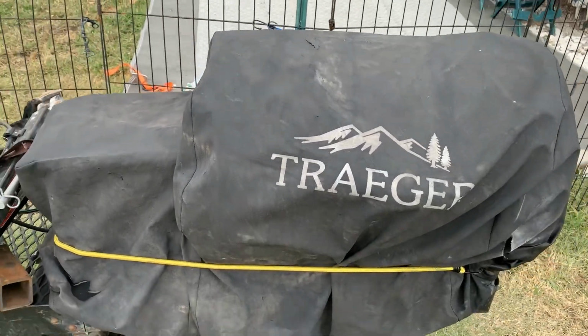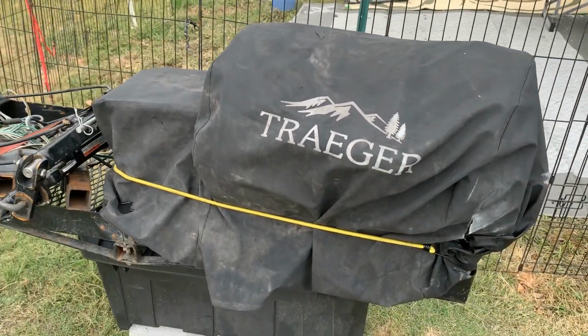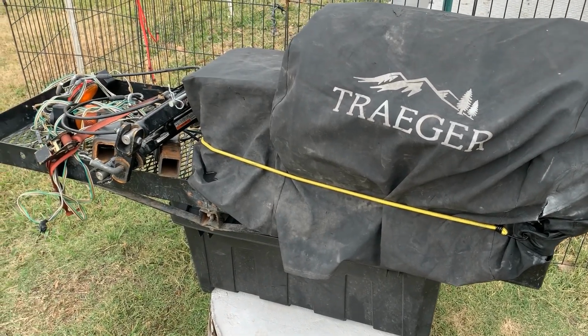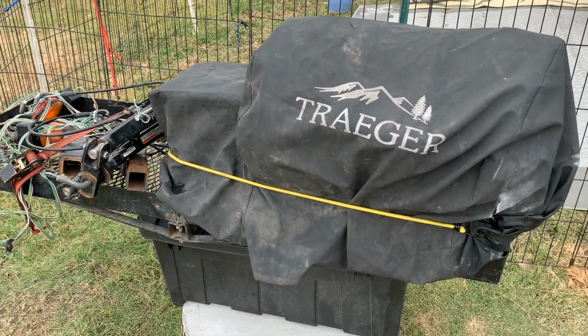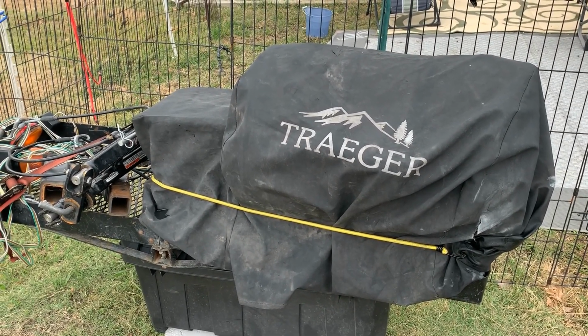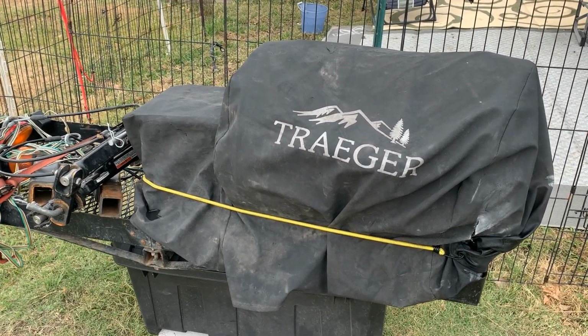Hopefully when the insurance company shows up, we'll get an assessment to the total amount of all the damage. But again, we're very, very thankful that there was no significant damage. A truck coming loose on the freeway could have been horrific.